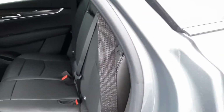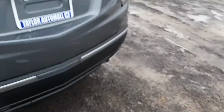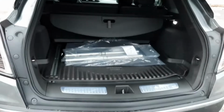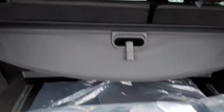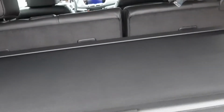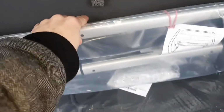Now let's take a look inside the back of the XT5. By double tapping on the remote, we'll open the back of the XT5. Let's take a look inside. So we do have a nice 12-volt outlet on the left side here. We have a nice privacy shade, so we just pull this like such. As well, we have a nice storage divider, which comes standard in all 2020 Cadillac XT5s. And on the left and right, you have a nice handle here, which will be used to pull down the seats.